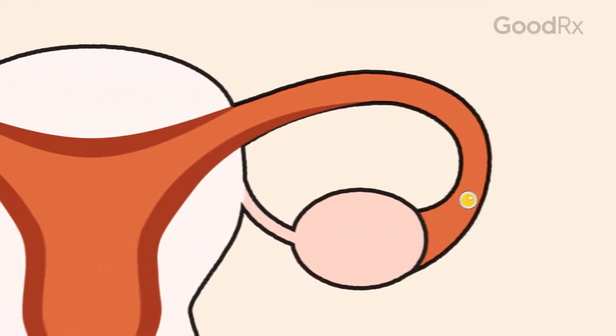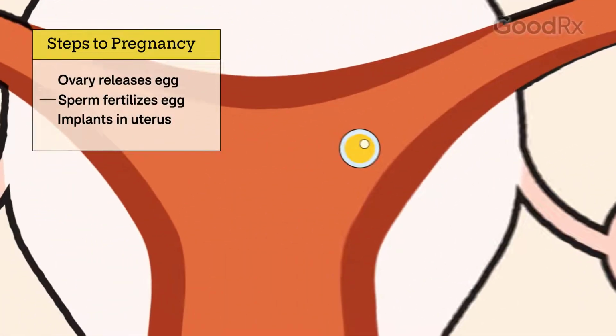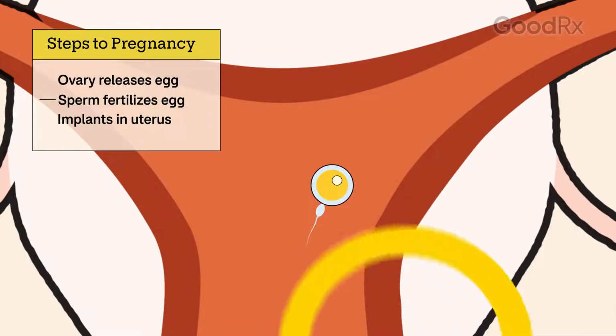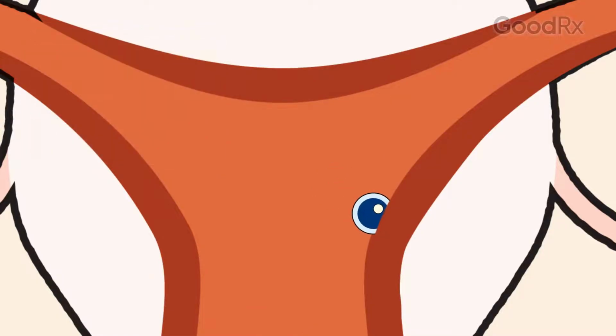Several things must happen for a pregnancy to occur. First, your ovaries must release an egg, which is a process called ovulation. Then, sperm must make it to the uterus and fertilize that egg. Having unprotected sex around the time of ovulation increases the chances of becoming pregnant. Next, the fertilized egg must implant on the wall of the uterus.